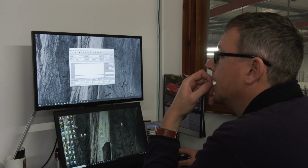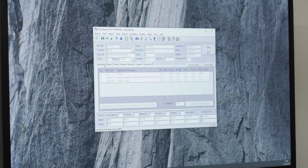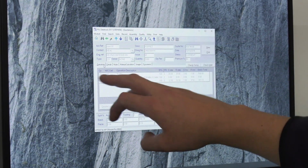Stuck with you, but, well, you say stuck, but as I said, an essential part of your business. You wouldn't run without it. Yeah, we couldn't run without it. Everything from a phone call to get a part to delivering it, everything, invoicing it, it all goes through Datatrack.